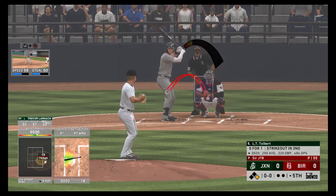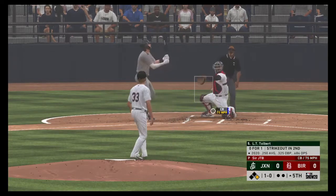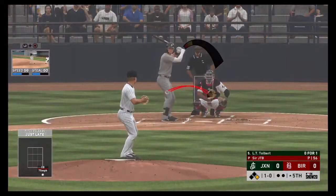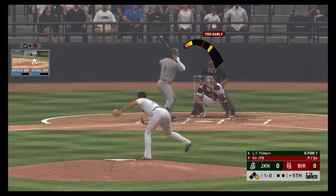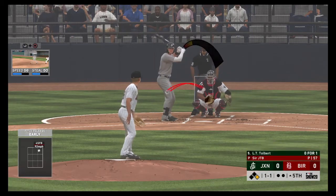The batter, the second baseman, LT Tolbert, as he'll lay off a curveball in the dirt for ball 1. Looking to put the ball in play here. He went down on strikes in his first at-bat. And this one's over for a high strike, 1-1.